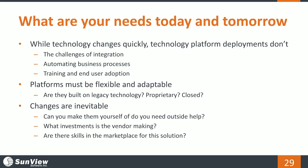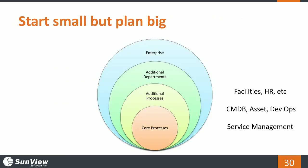You also need to understand what investments the vendor is making in the software solution. What's the roadmap? Is this a product that is going to be sunsetted in 5 years? Is it merging with something else? Are multiple products coming together? Or are there investments being made in new technology and new functionality? And are those the kind of investments that are going to be good for your business? And what are the skills in the marketplace to actually use the system and program?